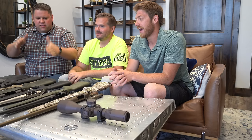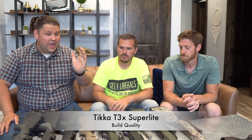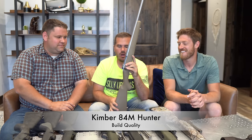The Tikka and the Kimber are both solid builds. I mean, there's no texture to it at all on the Tikka, but it's a very stiff stock. I like the fluting on the barrel. I like the stainless barrel. It's solid. Now the Kimber, I argued with these guys about taking it down to zero. Here's why. One, it looks plain, which whatever, aesthetics, right?